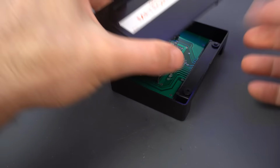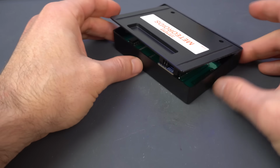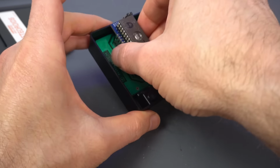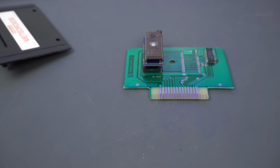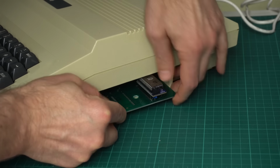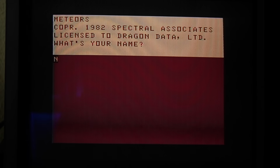Actually, the easiest way would probably be to make a custom PCB for the whole cartridge, not just an adapter, that takes directly a 27C128. Anyway, let's just use the PCB directly without the case for now. Let's pop it in the Dragon, and launch it, and perfect. Everything seems to work fine.